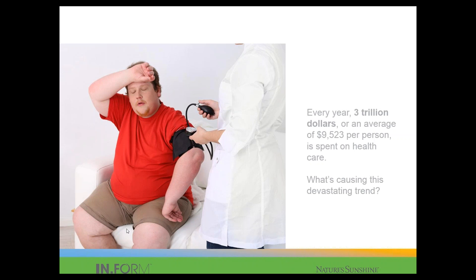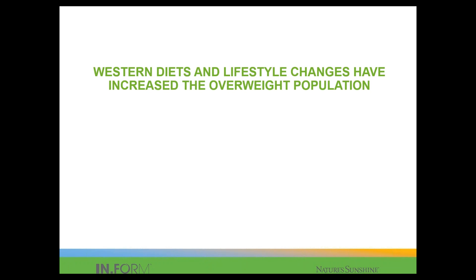And what's really causing this devastating trend is metabolic dysfunction, which we'll look at in a little more detail here. So when we look at metabolic dysfunction, what do we feel is the root cause? Well, we know that Western diets and lifestyle changes have dramatically increased the overweight population.